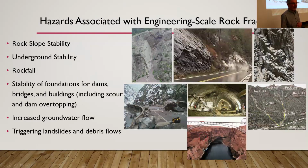I went through these last night, so I don't want to go into too much detail, but this is a big wedge failure along the Million Dollar Highway in Colorado. If you haven't driven that, that's a beautiful highway. This is a plane failure in Tennessee. This is a toppling failure in Northern California. This is rockfall right outside the Hanging Lake Tunnel in Colorado along Interstate 70.